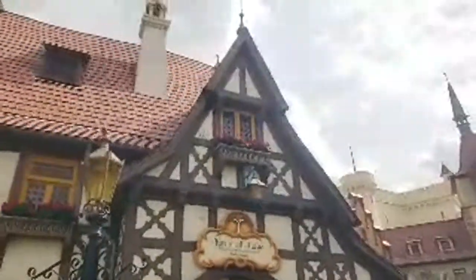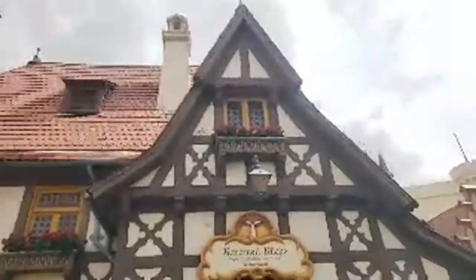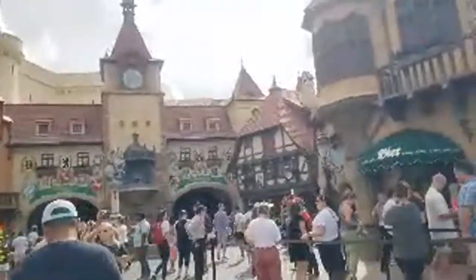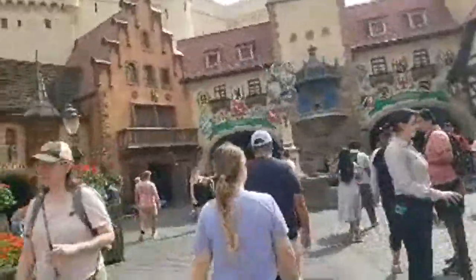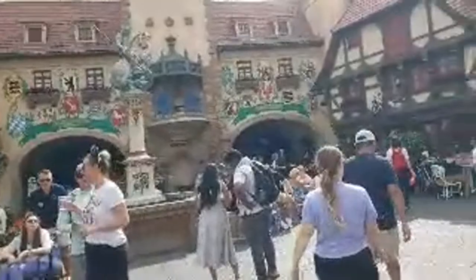If you ever go to the Flower and Garden Festival, then you've probably seen Spike the Bee around a lot. They do a search and climb with him. There used to be Pascal on the bottom part of that building. They got rid of that this year for no reason whatsoever.